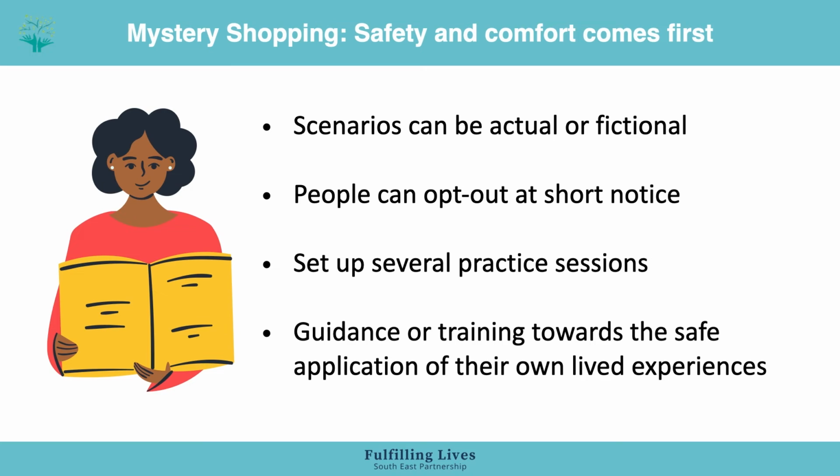There were certain things that were put in place to ensure the physical and emotional safety of the individual shoppers. For example, we were given the option to script and role-play our actual personal experiences or choose scenarios which were fictionalised. We were given the option to opt out with short notice without fear of letting anyone down. The team was large enough to ensure that if some of us dropped out, there would be enough people to carry out the activity. We set up several practice sessions and talked through every eventuality. This encouraged us to be safe and comfortable.